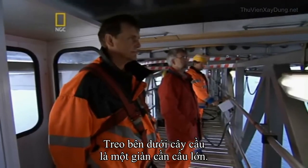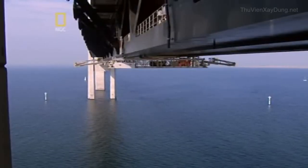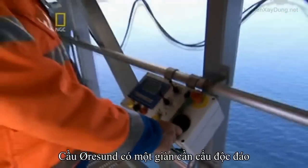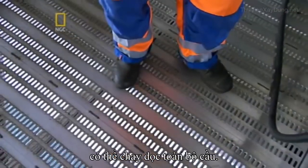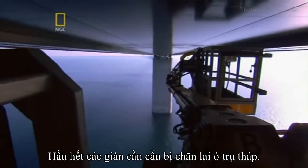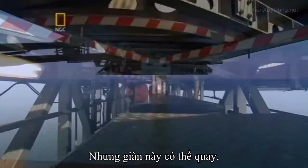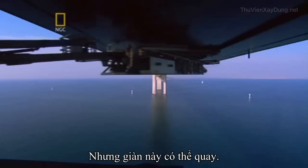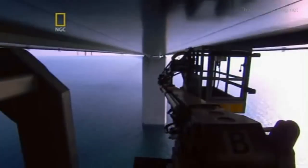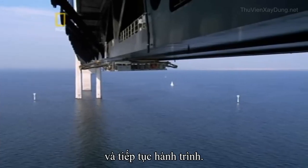Hanging under the bridge is a spectacular motorized gantry. The Öresund link has one of the few gantries in the world that can run the entire length of the bridge. Most gantries would be stopped at the bridge towers. But this gantry pivots to squeeze between the supports. On the other side of the tower, it spins again and continues on its way.